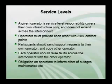Service levels I've talked a little bit about already. Again, there is no responsibility on either operator for service level on the other side. Basically provide 24/7 contact to the other operator. If a participant has an issue, they should raise it with their own operator first. Operators then report faults to each other and have an obligation to circulate maintenance tickets and the like.